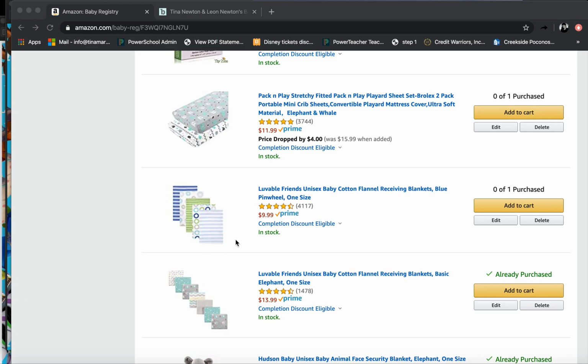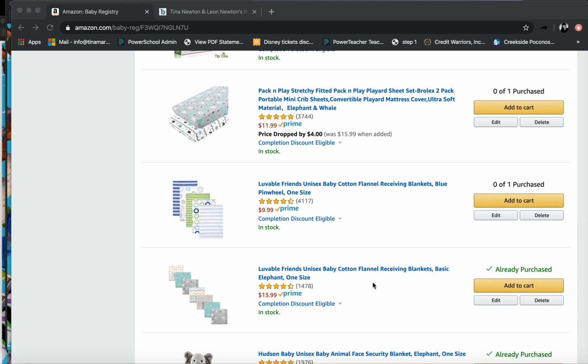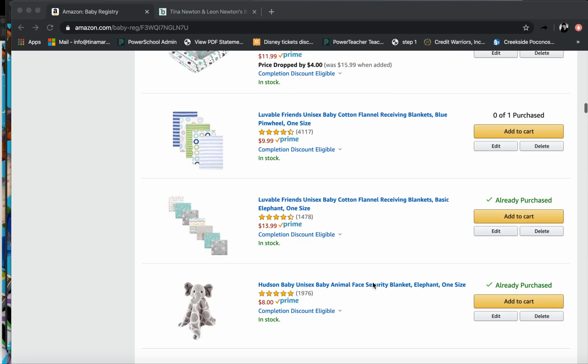This is the pack I did receive, so this is on top of extra. These are actually really good because they're soft. So the cotton flannel may be your go-to. I definitely would put this on my registry again.